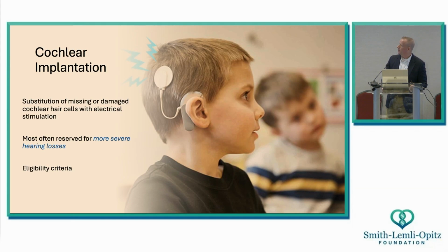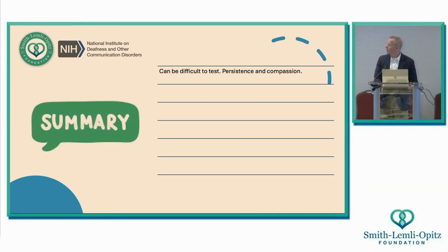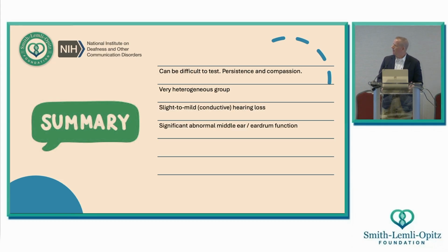So really quick on summaries. Summary: testing can be difficult, but persistence and compassion are needed. It's a very heterogeneous group, but largely that of a slight to mild hearing loss due to ear infections that fluctuate over time, and significant abnormal middle ear and eardrum function, largely due to those infections. They could or would benefit from amplification. I think absolutely, largely from sound field amplification such as we have here.